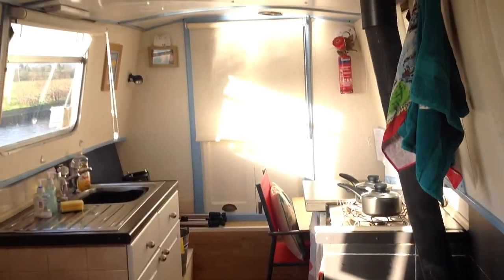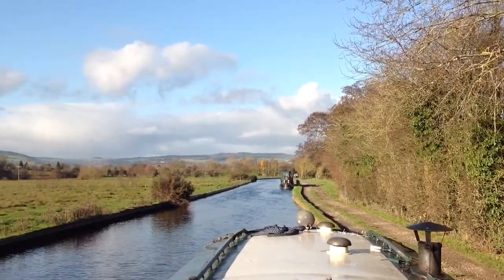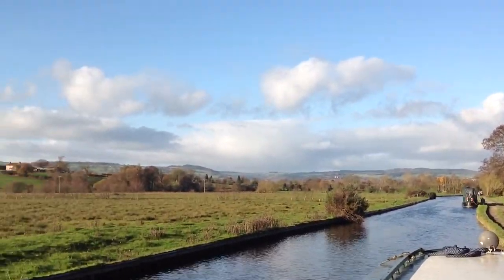I'm all wrapped up warm, but that doesn't stop it being a beautiful day outside, and I think it's time to go for a trip to the shops. But before we do, we'll just have one quick glimpse inside. Lovely. Taking this as an amazing place to start out the very short walk.